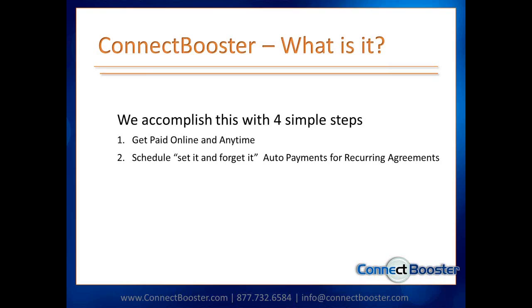When I had to take control, I didn't realize that starting a tech company was all of a sudden going to mean I was going to become a financier and also a collection agency. And so scheduling, set it and forget it payments for recurring type of agreements, very, very important. It's going to put a lot of usable cash that used to be sitting in accounts receivable into your bank account.